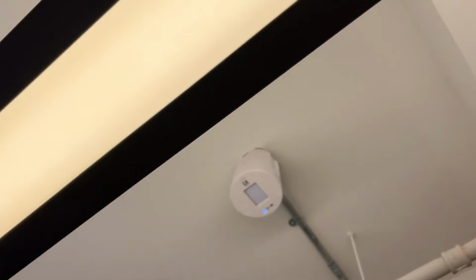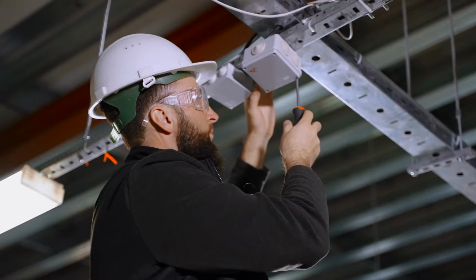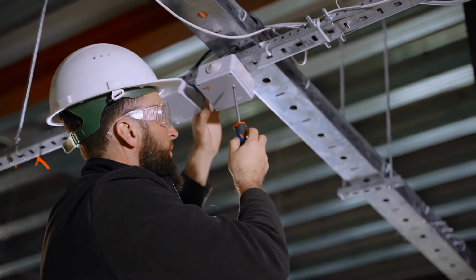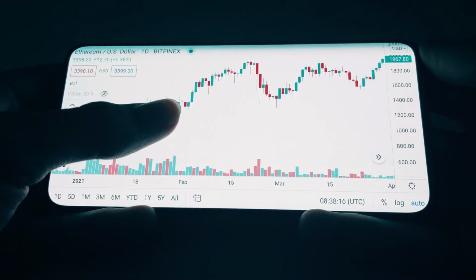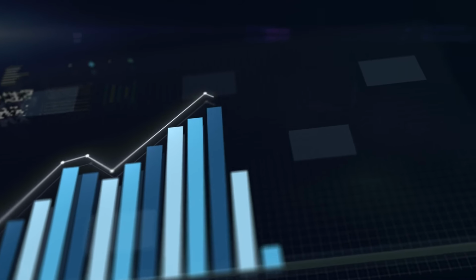The good news about installing it is easy. You don't need a special license. You need to know where to put them. They've got to be installed at the correct height. But other than having an active, a neutral, and an earth, there's no rocket science, and then you can commission them just like a home thermostat. So that's fairly easy.